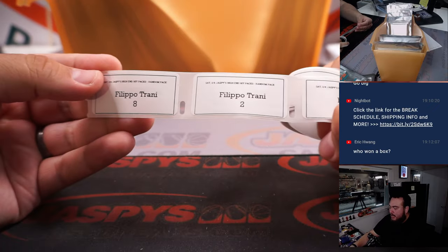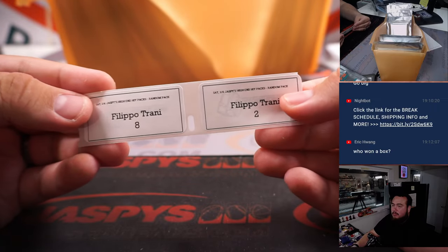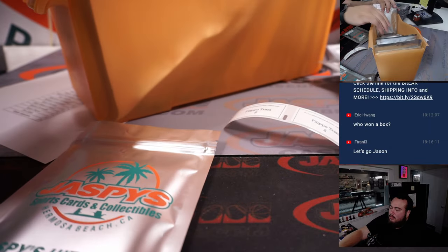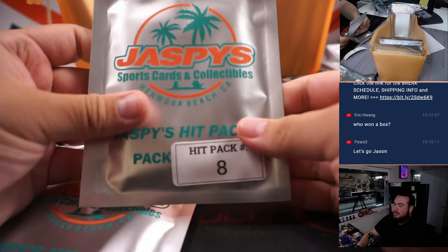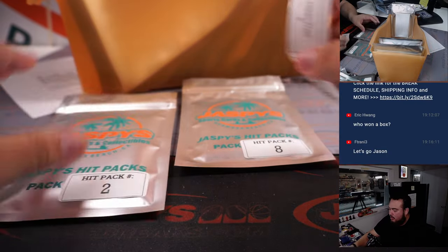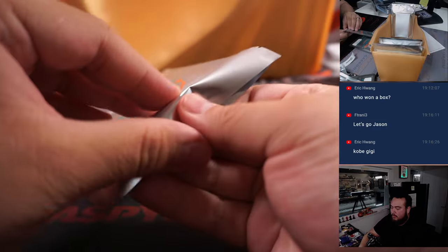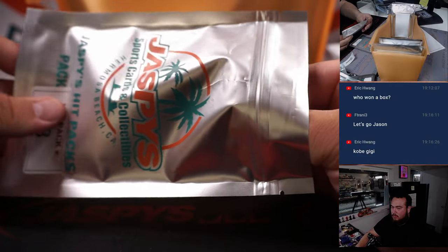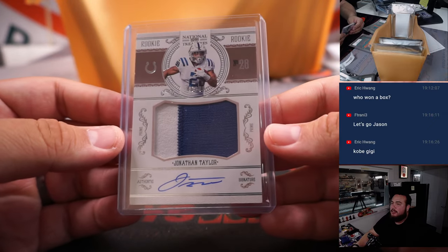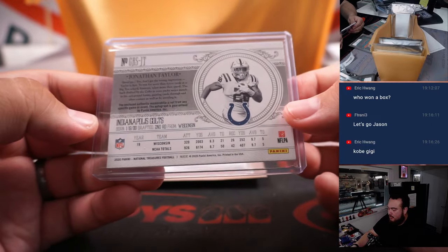All right, F. Tranny, you're up. 8-2. Good luck, man. 2 and 8. Here we go. Let's go 8-2 first, actually, the way it's supposed to be. We have a Jonathan Taylor hybrid rookie RPA from NT Football, 46 out of 99. That's pretty solid.